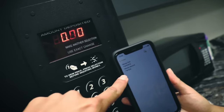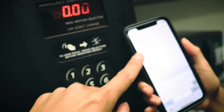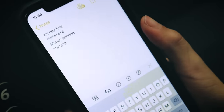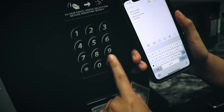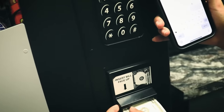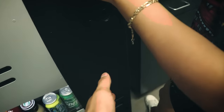Wait, I have an idea. Look, the second one, you put the code in first and then the money. What if we try doing that? All right, so you guys saw the first one didn't work. Let's see if the second one works. Star, pound. And put the money in. And then that's whenever you pick the product you want, and it should give you the money back.